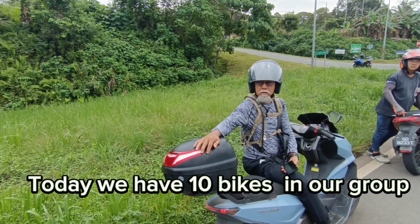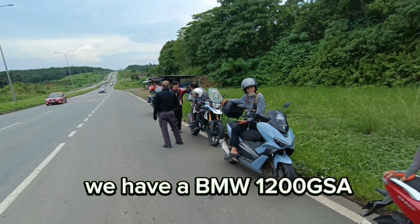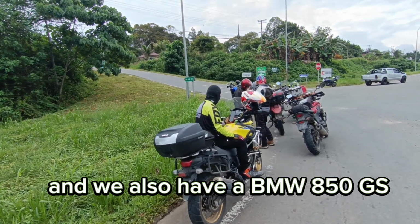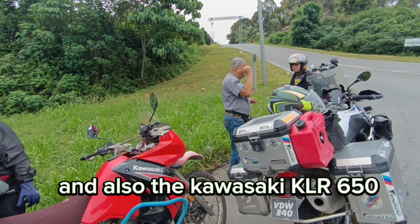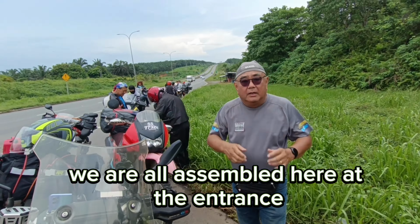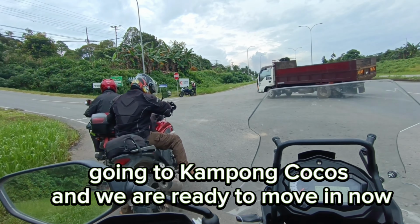Today we have 10 bikes in our group. We have scooters, we have a GSA, and we also have a BMW F850 GS, and also the Suzuki V-Strom, and also the Kawasaki KLR. We are all assembled here at the entrance going to Kampung Kokos. We are ready to move in now.